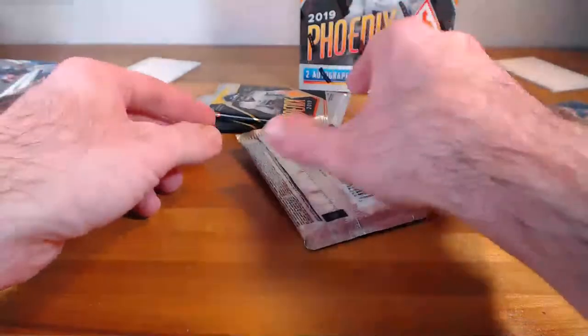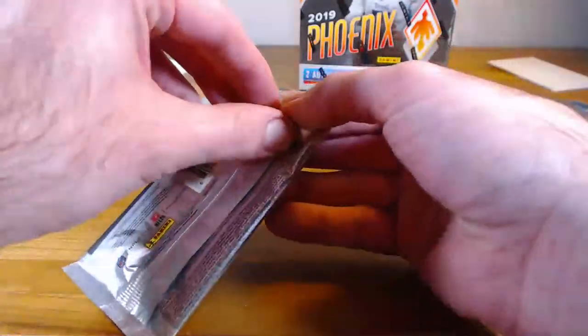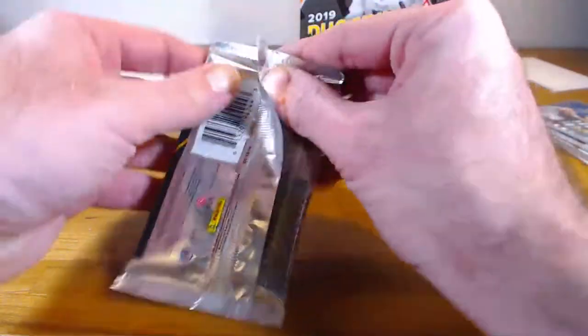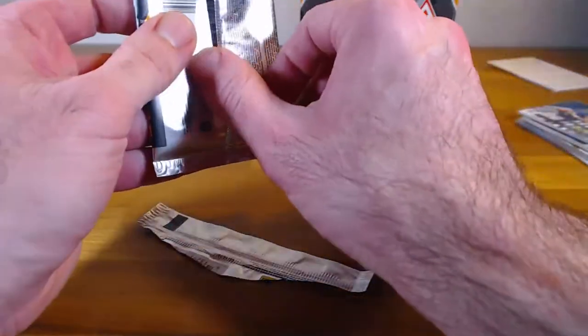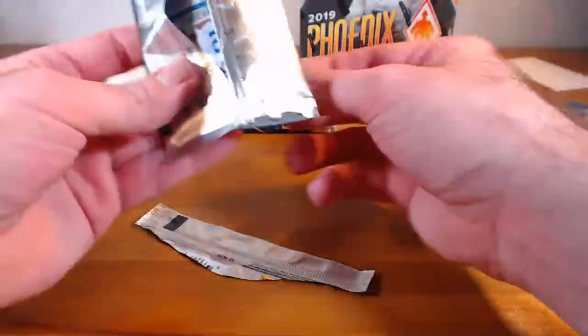All right, three packs left in box two. We'll get into three. I like how many hits you get. And definitely like how many. Ooh, that'd be nice if they all opened up like that. I like how many prisms you get, numbered items.